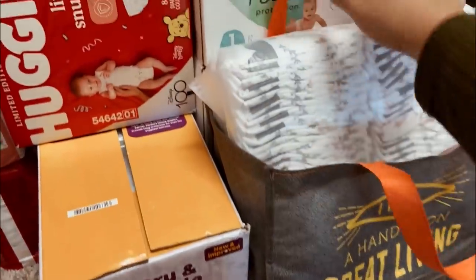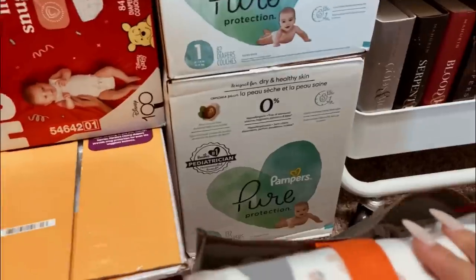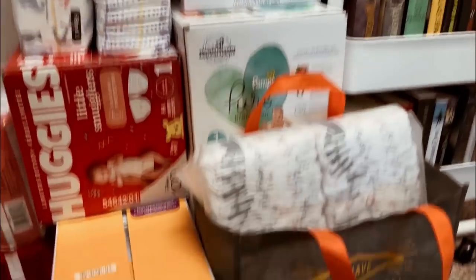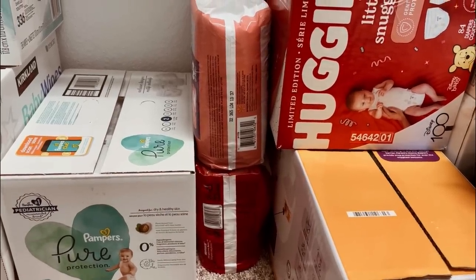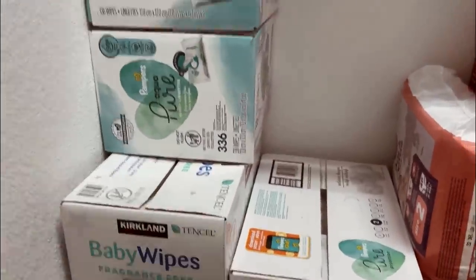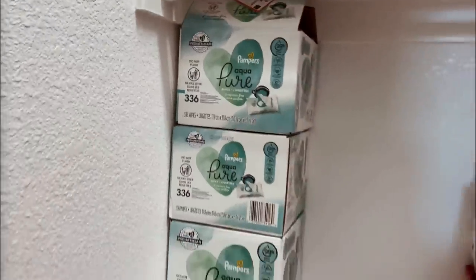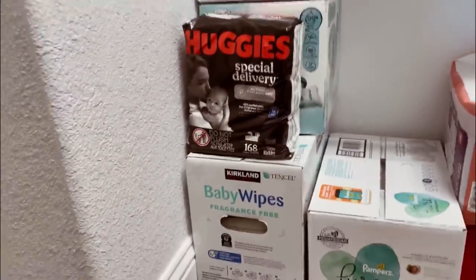Okay, so I did this off camera because Navy was in here climbing on me as I was doing it. It was very chaotic. But here is all the size 1 diapers that I have right here. Small little collection of size 2s. I'm gonna put on all the boxes of wipes. Hang on. Wow, that fit perfectly. So there's all the wipes that I have.